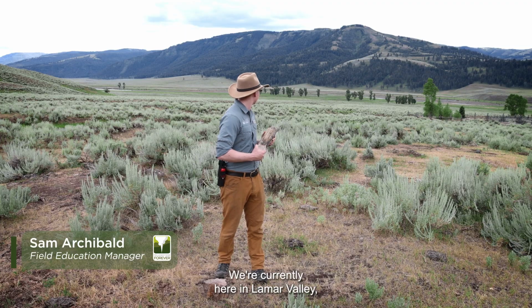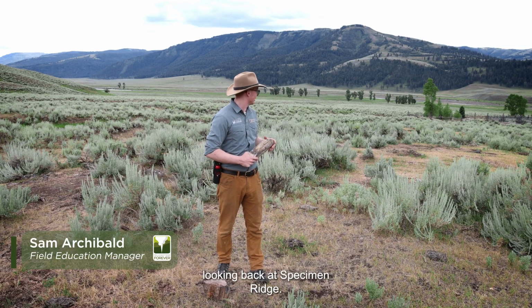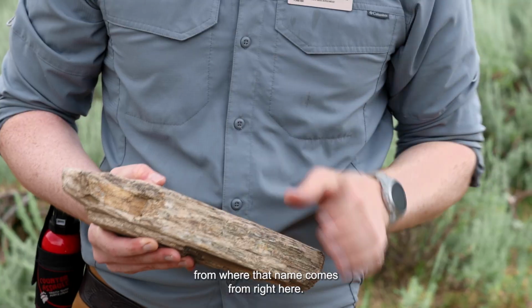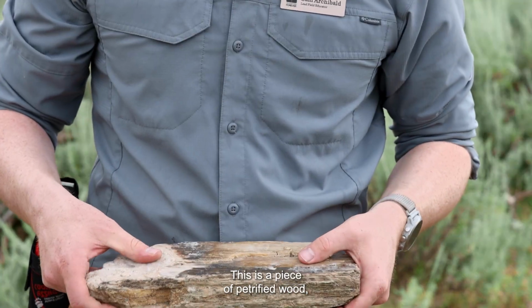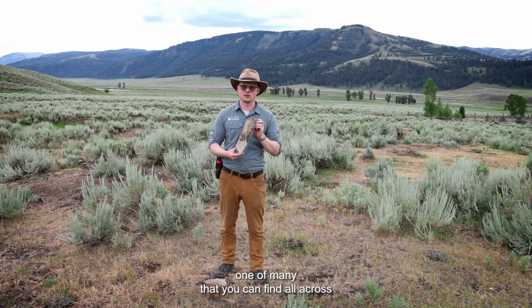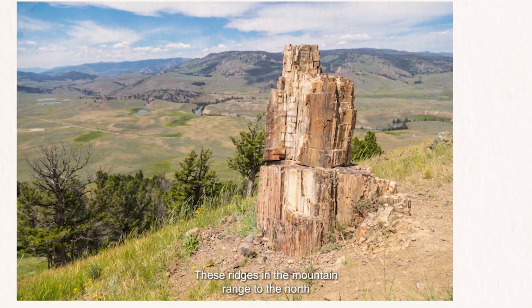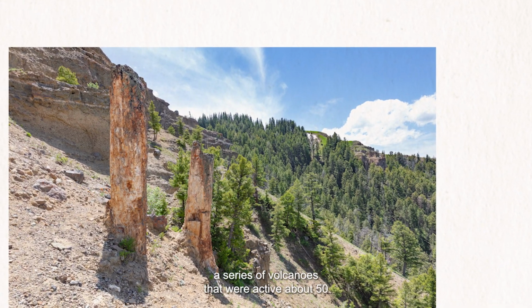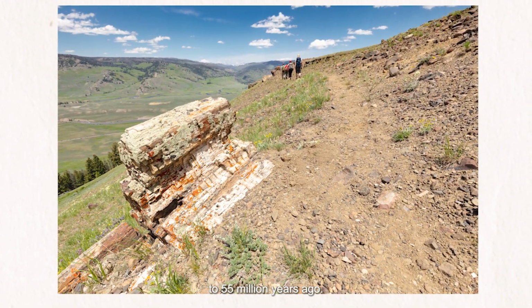We're currently here in Lamar Valley looking back at Specimen Ridge, and we can see one of the specimens from where that name comes from right here. This is a piece of petrified wood, one of many that you can find all across the northern range in Yellowstone. These ridges and the mountain range to the north and the east of here all come from a series of volcanoes that were active about 50 to 55 million years ago.